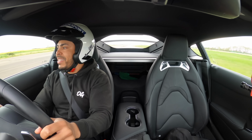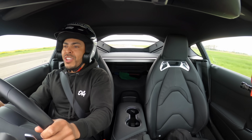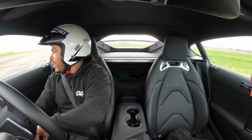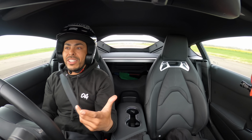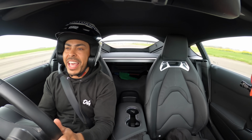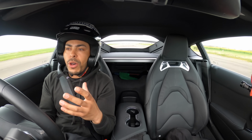Left 11s, man. And then I short shifted it up to stop it spinning, and that was all over the place. So we will do one more, but this is what I mean, man. It's just leaving 11s. This car is crazy, but I guess the benefit of that is we probably warm the tyres up a little bit. So if I can get back and try and send it again real quick, a little bit easier on the throttle, I think we could be onto a winner.